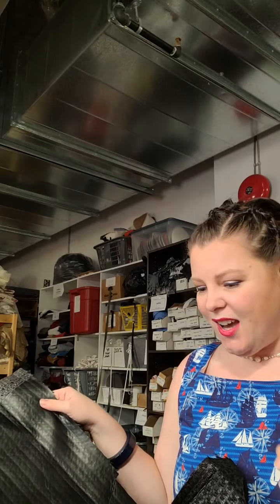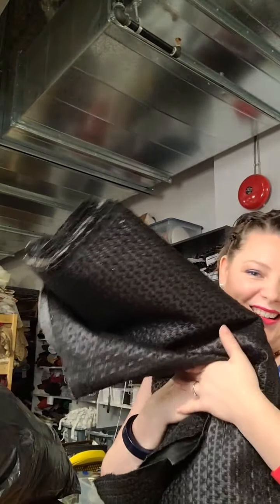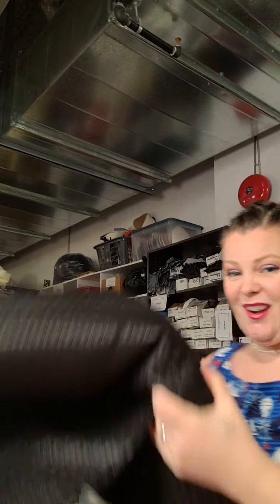I can just see so many cool moto jackets out of this stuff, and you can make it reversible. I love anything reversible. It's like two items in one. There's a lot of this. I think this is definitely going to head towards our newsletter.